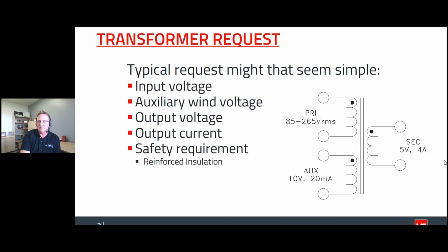In this example, we have a universal offline power input voltage along with a 10-volt auxiliary voltage, right? That aux winding is usually what's used to power the chipset. A common low voltage output, typical USB, but this time we have a 4 amp current requirement. And the almighty important parameter, our safety. So in this example, I'll use some sort of reinforced insulation, which is typical for offline power transformers. Of course, there are many other factors that will impact the design, but for the sake of time today, I'll stay away from these topics like topology and frequency.